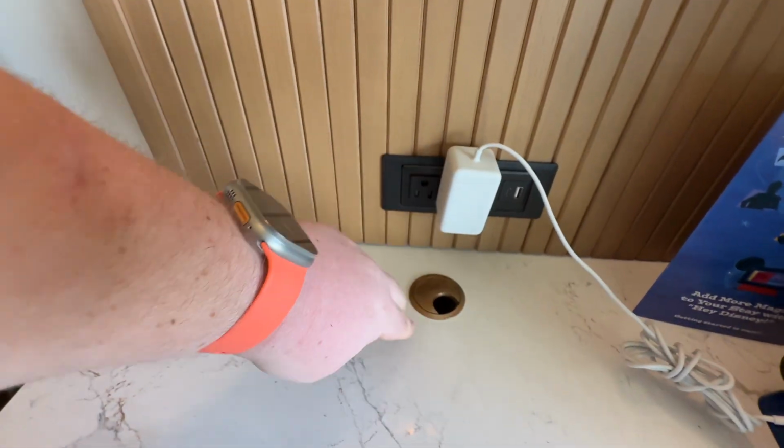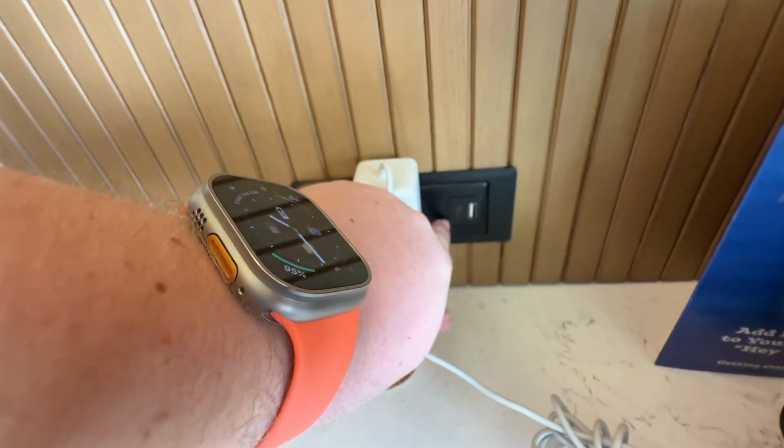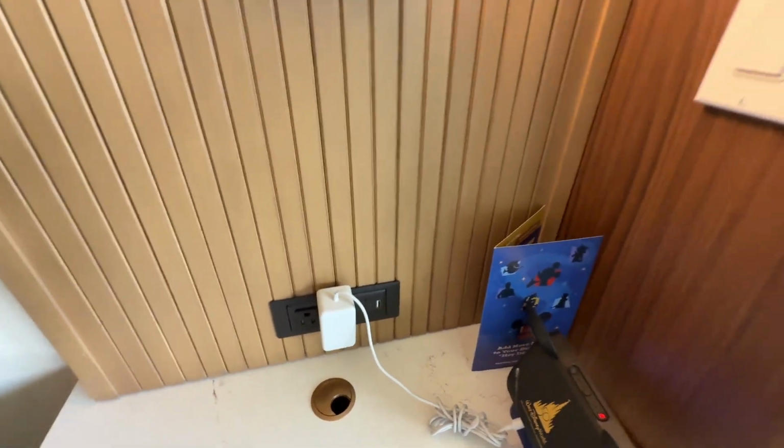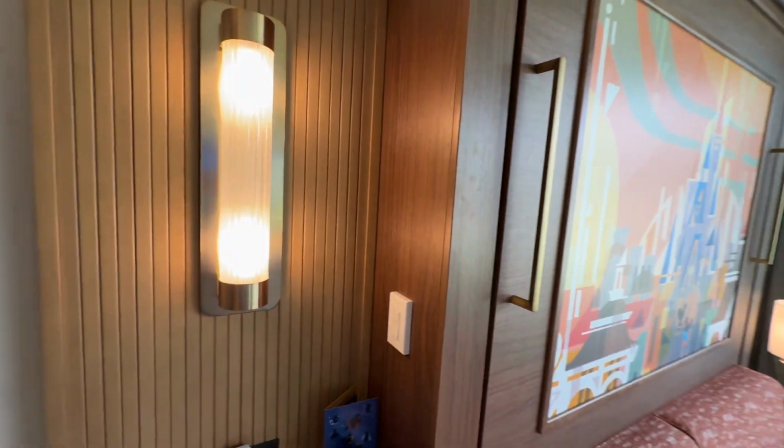Without the Alexa device plugged in, you do have two 120 volt outlets. You do also have a USB-A and a USB-C port back here as well. You have a light switch over here to turn on and off the sconces on either side of this couch.